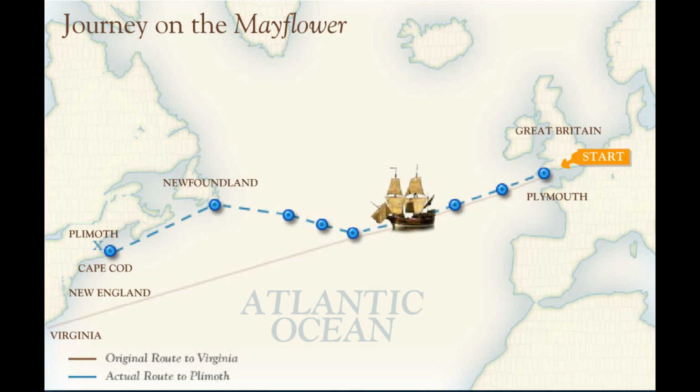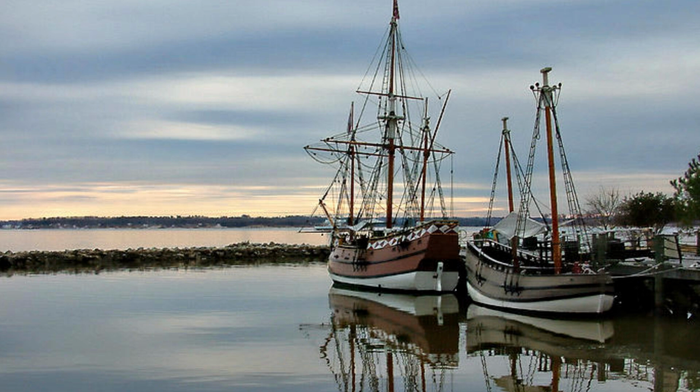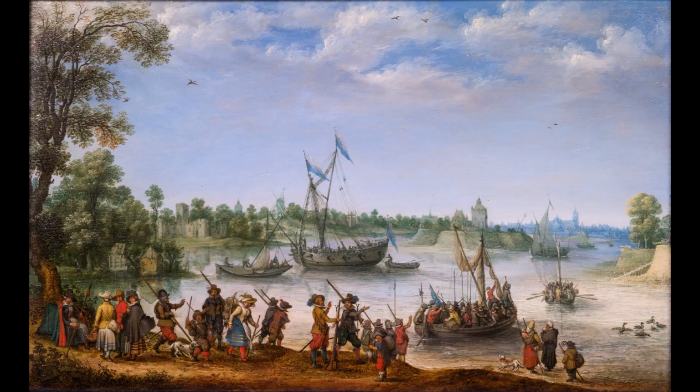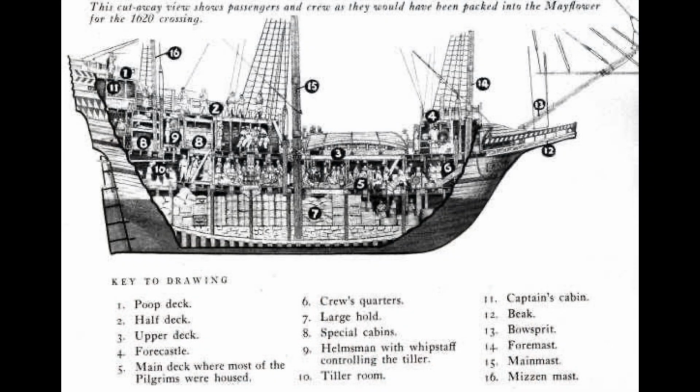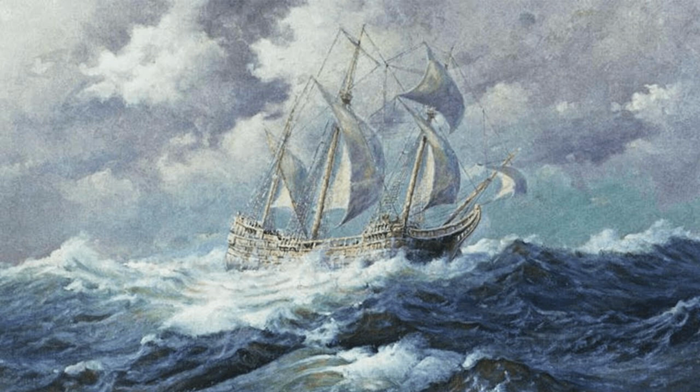But the voyage of the Mayflower was fraught with challenges. It was originally part of a two-vessel expedition, but the companion ship, the Speedwell, was deemed unseaworthy on the trip and had to be abandoned. This left the Mayflower, which was a modestly sized cargo ship, to carry all of the passengers and the provisions alone. Now, the journey across the Atlantic was already perilous.